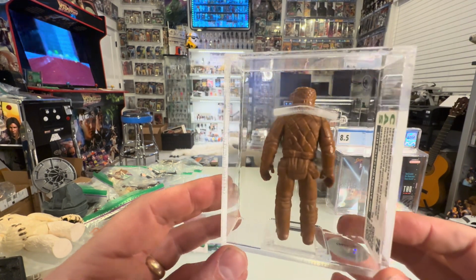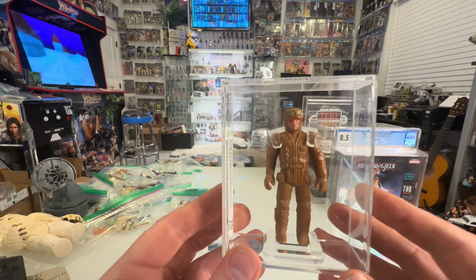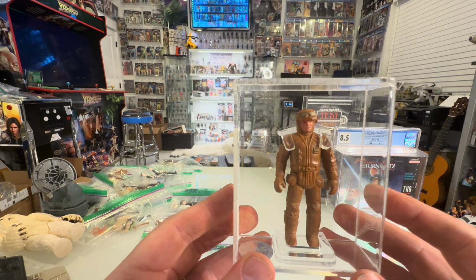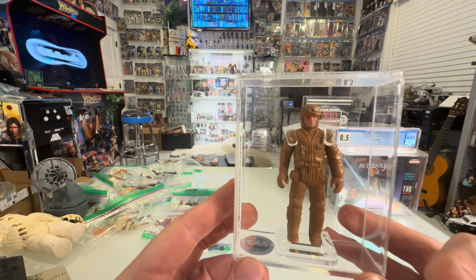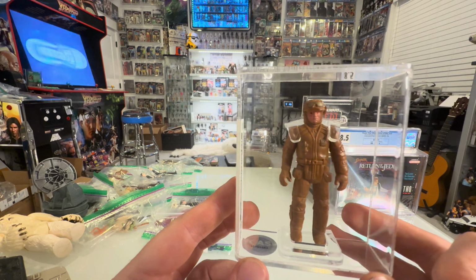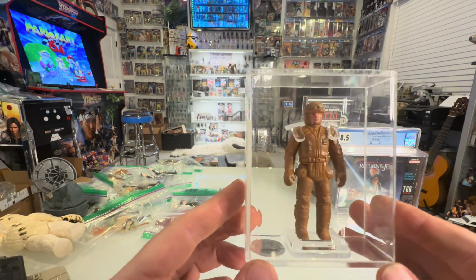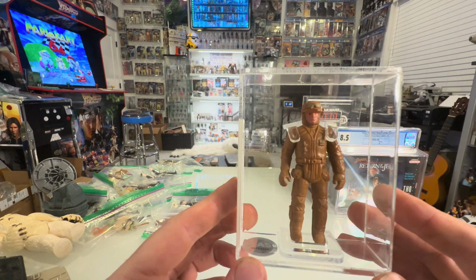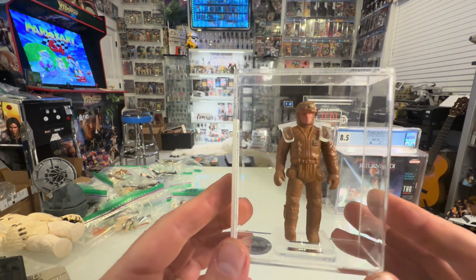It is absolutely beautiful. Right now, I think I've got 6 loose graded Rebel Soldiers, and I had planned on doing a video on them, but I don't think 6 is enough. So I might have to add the Rebel Commander in there as well, or do some sort of Hoth featured video. Who knows? But this is absolutely beautiful. I love the foreign variants. I love the bootlegs. And this just goes right along with all those things I love.